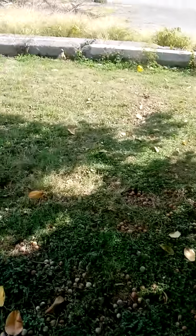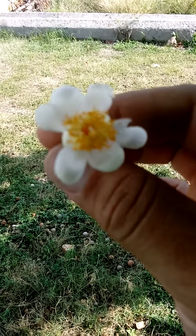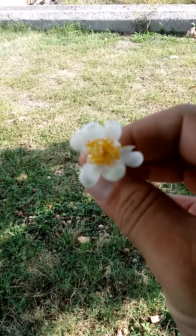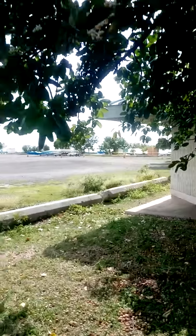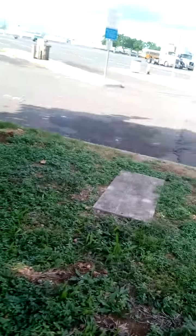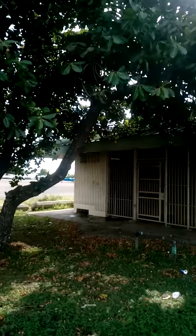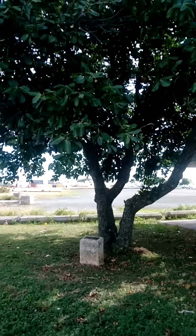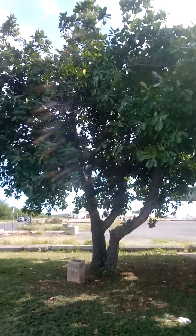You see the flower. Oh my gosh, it smells so good. Pretty flower. So every part of this plant is said to be medicinal. So you see the nut. The nut, everything was used medicinally. Kamani tree.